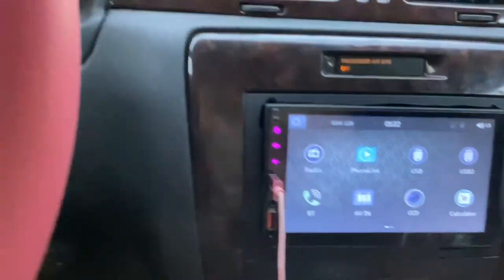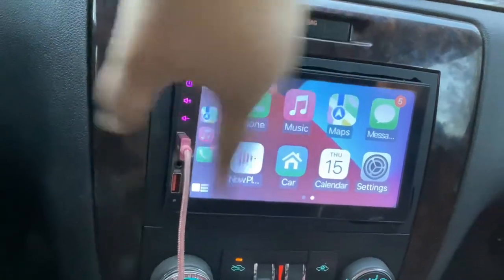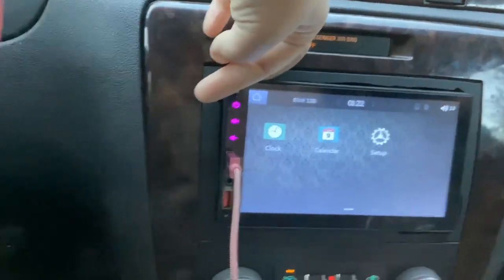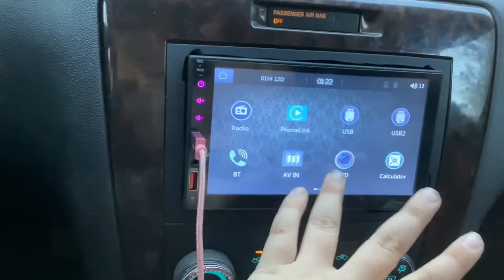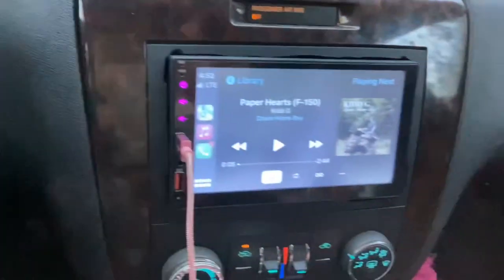That's just a regular radio, which I can set up. That's what it goes to. Radio. And then you just go through a whole bunch of different stuff. So, yeah, I figured out how to do it. Go to phone link and now playing. That's what it is.